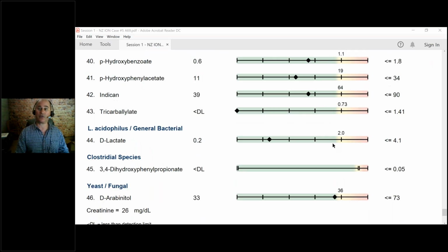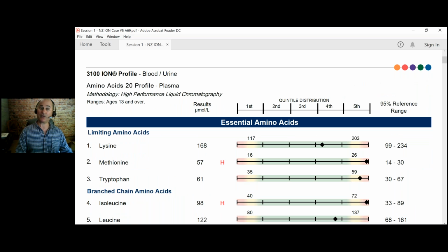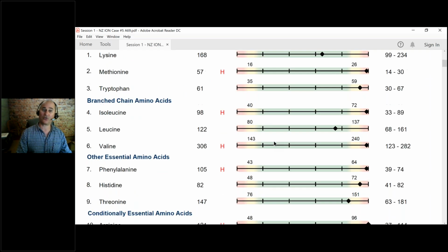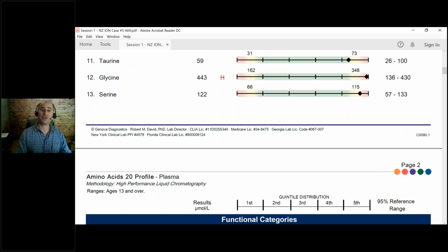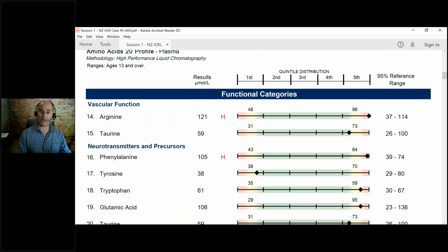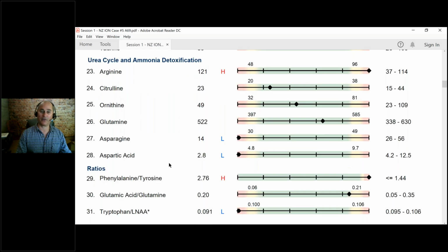Okay, so just a quick review, because I know this is a lot. It's a blood and urine test. The ion panel looks at all the amino acids that are essential. Okay, and that has to do with muscle tissue, there's histidine, histamine is one of the markers there. Has to do with your heart, your brain, detoxification pathways. Okay, that's all the amino acids, absolutely critical.